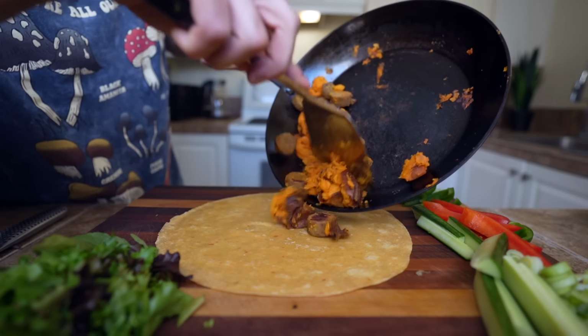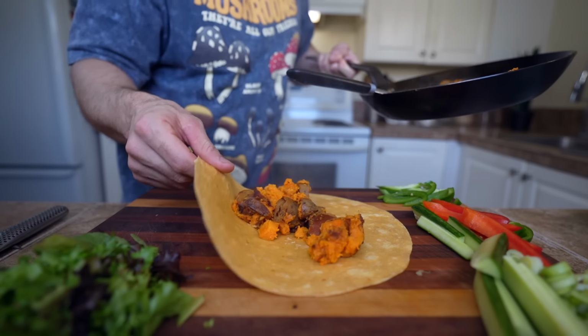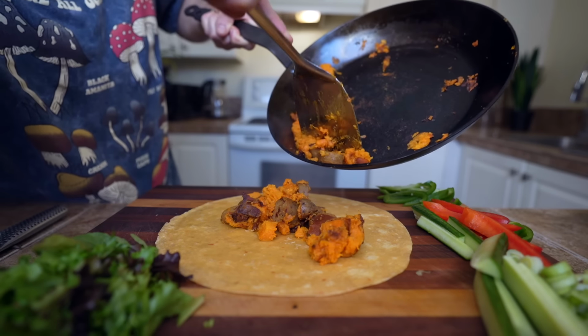All right, so let's see how much we can fit into this wrap. This is the biggest tortilla that we can get around here, so I'm gonna try and fill it up as much as I can.